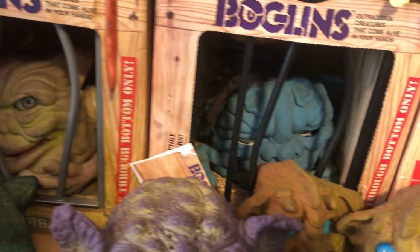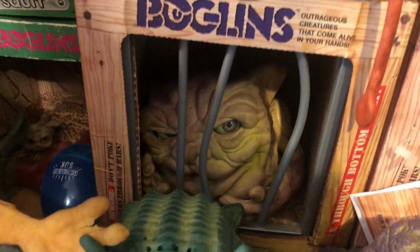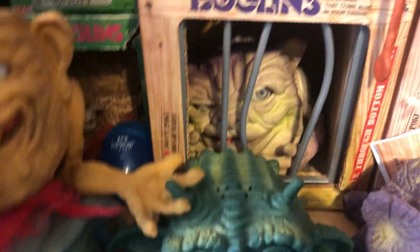There's more Dwarks, more Drools, more Vlobs, Hairy Vlob, Drool. This is my favorite type of Boglin, just a regular, standard, large-sized Boglin. So I just have tons of them. And anytime I see them, I pick them up.